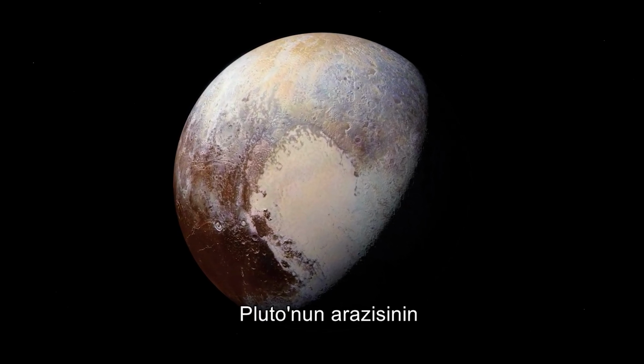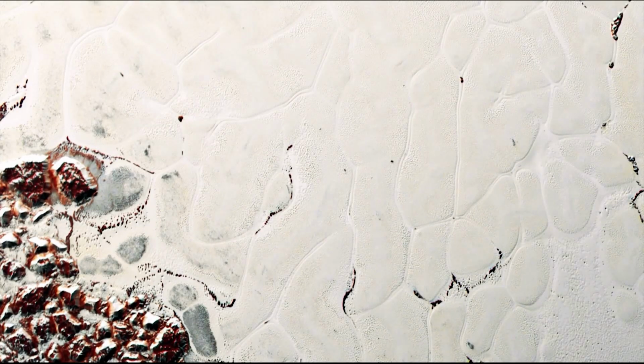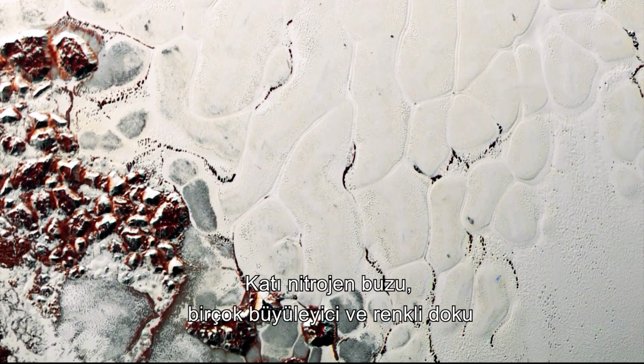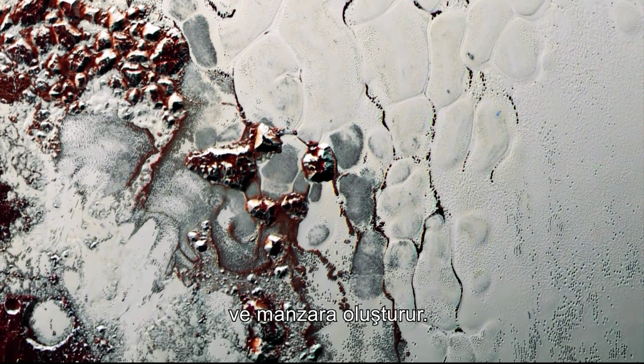Its close-up details of Pluto's terrain generated a great many questions. It looks more complex and highly active geologically than first thought, with solid nitrogen ice forming many fascinating and colorful textures and landscapes.